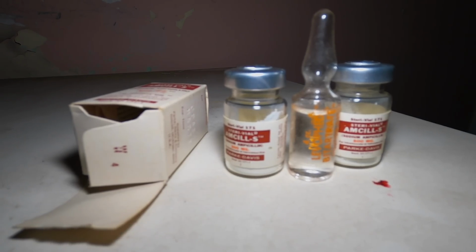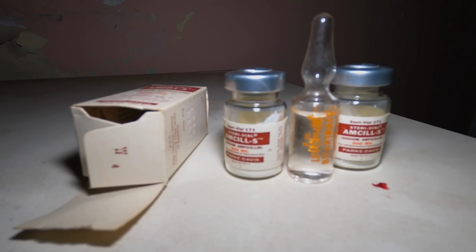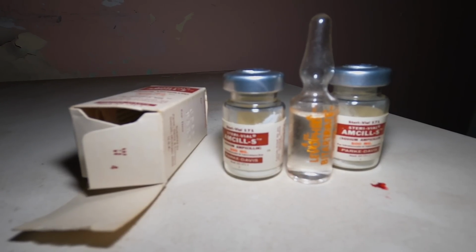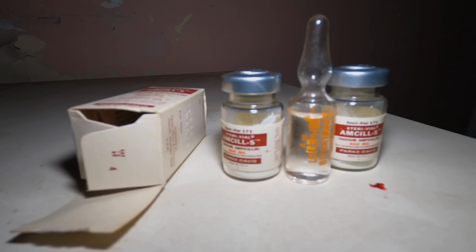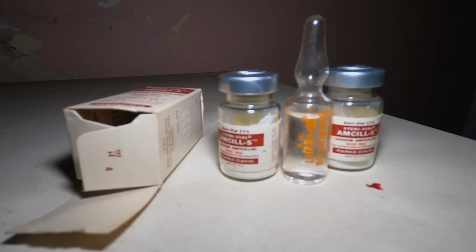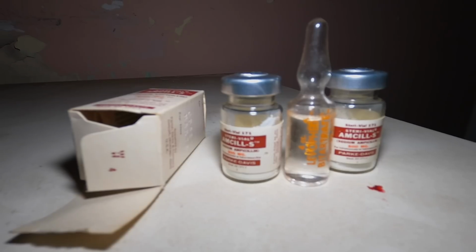All right, guys, I don't know if you can read the labels on these bottles, but it says sodium ampicillin, which I believe everything with a cillin ending is an antibiotic. And it looks like these are the bottles that you could kind of stab into with a needle, and then you can give intramuscular or intravenous injections. So maybe that was what was used on the patients here.